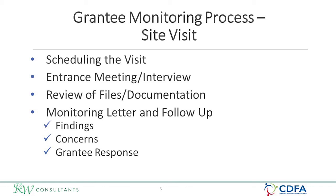Concerns are also included in the monitoring letter. Any deficiency in program performance not based on a statutory, regulatory, or other program requirement is a concern. These are matters that, if not properly addressed, may become a finding. Corrective actions are not required for concerns, but CDFA may recommend actions.